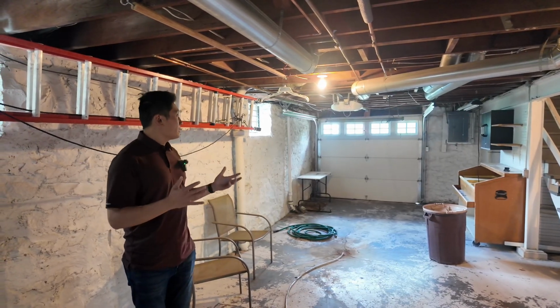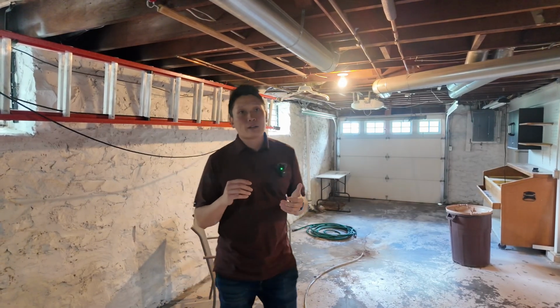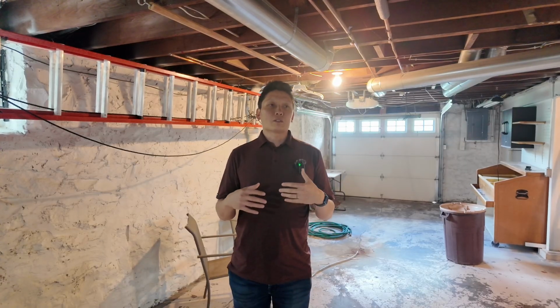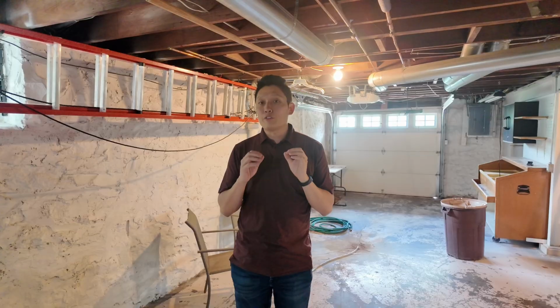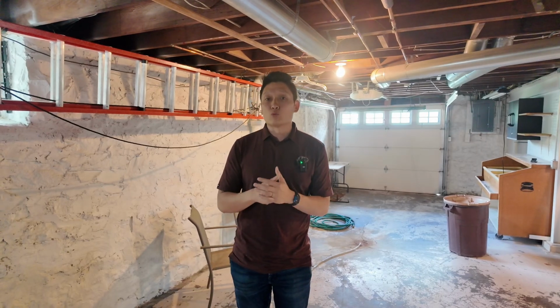But what I would say is, this is a very typical garage, and a lot of people want to ask, can I finish out this garage? Can I put some drywall up? Can I put some sheetrock up? Well, you can, but I've seen very few instances where it's done really well and where it lasts for a really long time, because these basements sometimes can get some water in it.